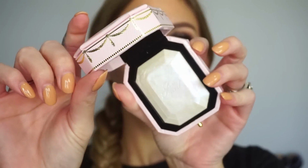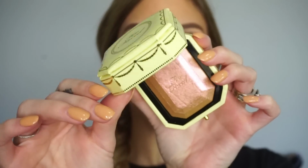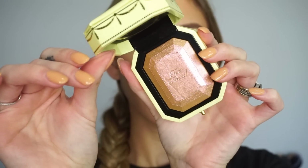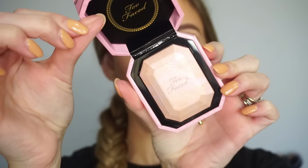So this one here is in Diamond Fire, which looks like so. We also have Canary Diamond. And then this last one here is a Fancy Pink Diamond. Now I have used this highlighter. These are $34. Now they also came out with a highlighting brush, which is $30. I did try these out already just because I was super curious about them. And off the bat, I wasn't overly impressed.